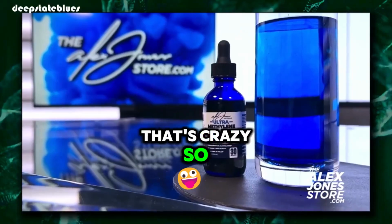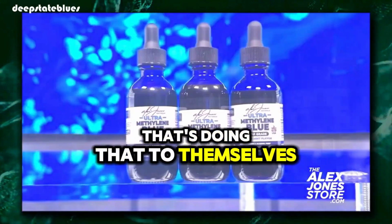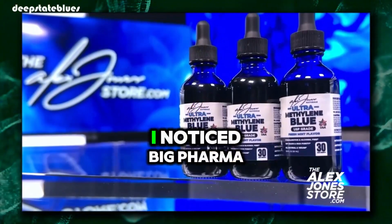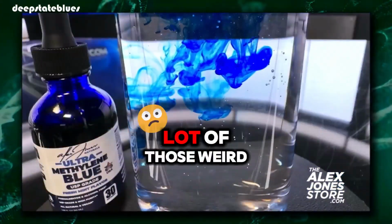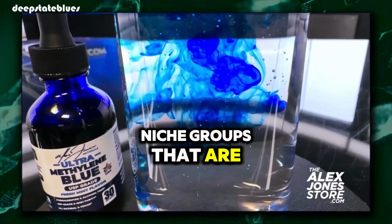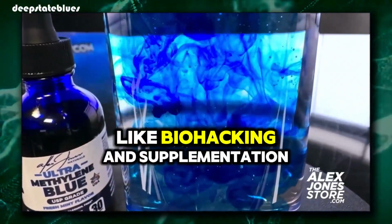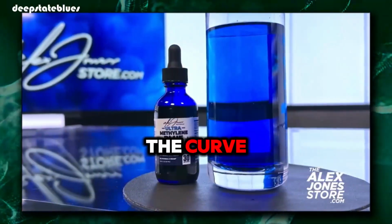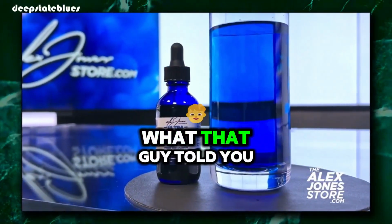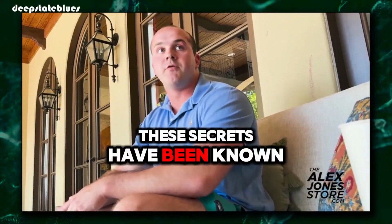That's crazy. So think about a product that's strong enough to help someone that's doing that to themselves for an average person. And notice Big Pharma doesn't promote it because it's not patented. That's right. And that's why a lot of those weird niche groups that are more into the darker sides of biohacking and supplementation are 10, 20 years ahead of the curve. That's what the doctor will tell you in 20 years, what that guy told you in 2010. But you didn't listen to him. A lot of these secrets have been known for years.